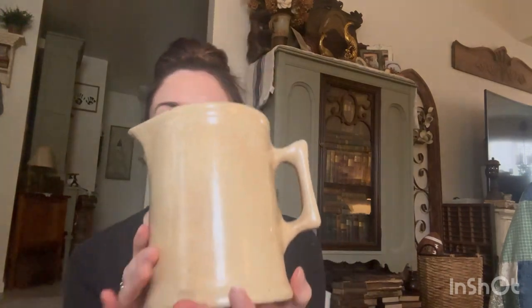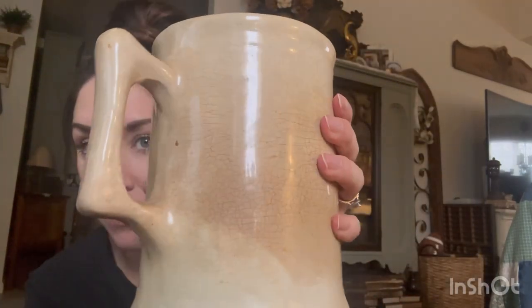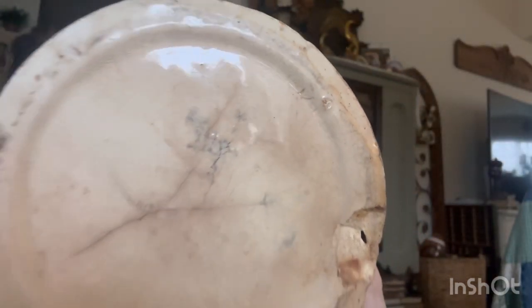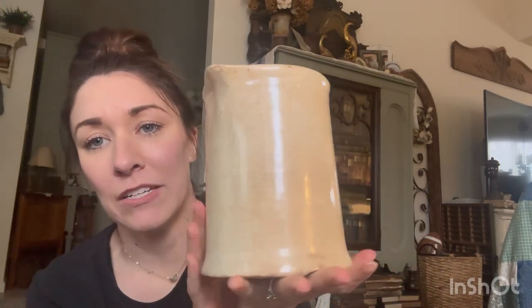earmuffs. So this next item I got is this gorgeous stained and crazed ironstone pitcher. I guess they call this either a milk pitcher or a water pitcher. There's the stamp. I can barely see what it is now. It does have a big chip right here, but I don't care. Y'all know me. I love the weird things and the ones that are just not perfect, right? I just love it. Oh my gosh.